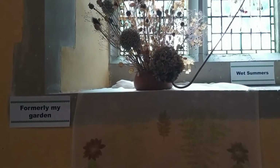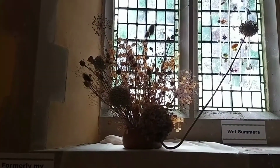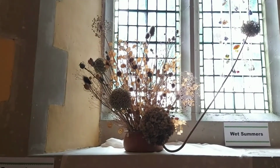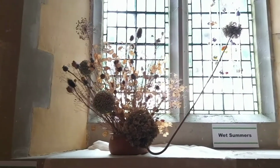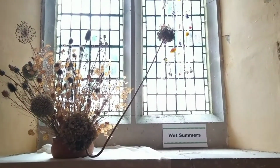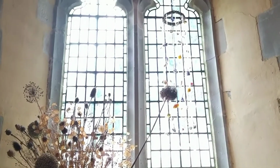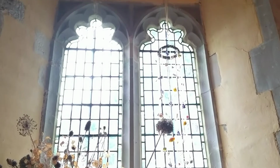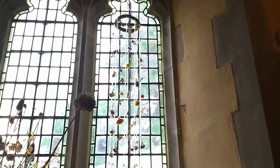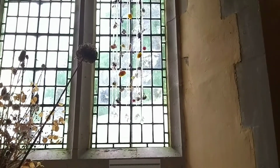The one to the left is called Formerly My Garden, which is an arrangement using dried flowers, perhaps a sign of that extreme heat we've been having this summer. And the one on the other side called Wet Summers, which is hanging down almost like a living mobile with lots of little jewel-like droplets to give that sense of rain. So the two work really well together, the hot dry summer on one side and remembering all those long summer holidays when it seems to do nothing but rain.